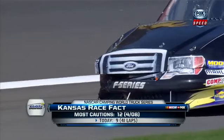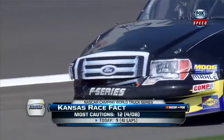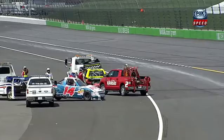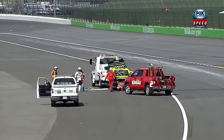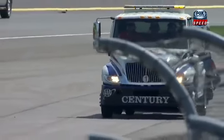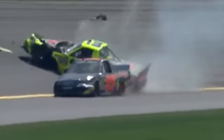Most cautions from Kansas have been 12 back in 2008. We've already had 9 with 47 laps to go. There goes the Newberry truck back to the garage area. We've got the 13 of Todd Bodine hooked up. They'll pull that back into the garage as well. But again, it's the safety crew that's out on the racetrack picking up the debris that took place from that hit right there.